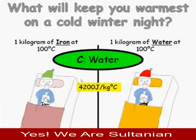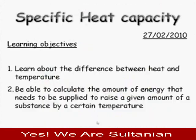Water can contain a huge amount of energy for each degree Celsius you raise its temperature by, for the amount of water you have. Okay, so that's what this topic is all about. Welcome to the presentation on specific heat capacity. Take a moment to read the learning objectives and we'll continue.